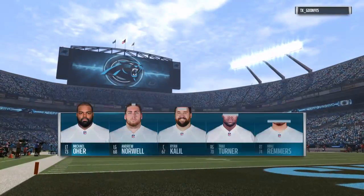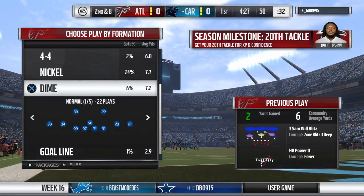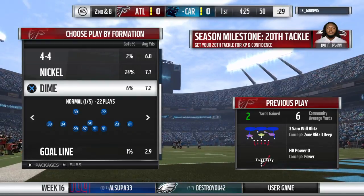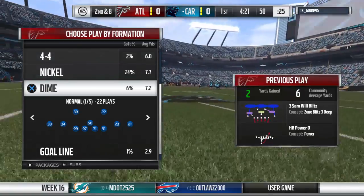Here's the lineup and a big boy in the backfield, Tolbert. It's real easy to look at him and immediately picture a bowling ball scattering pins. That's exactly what Mike Tolbert does.